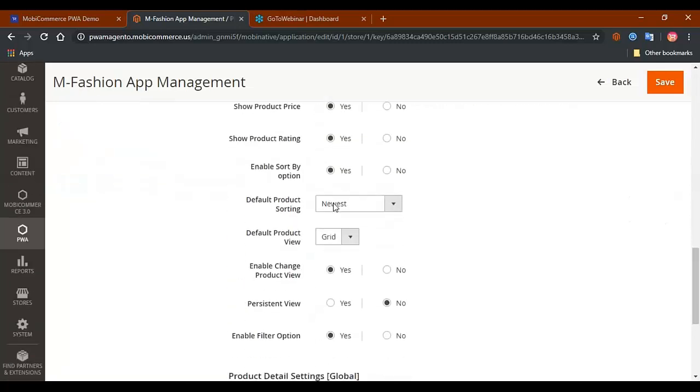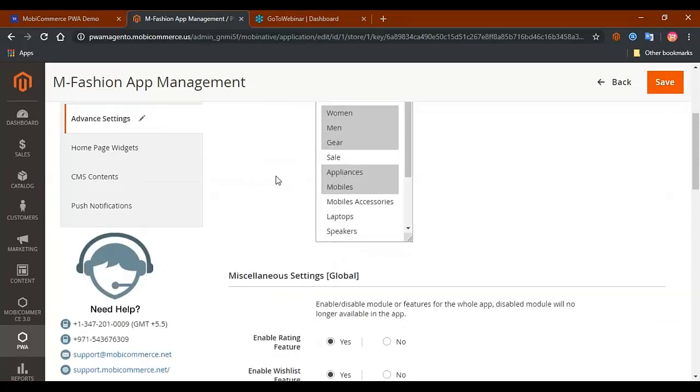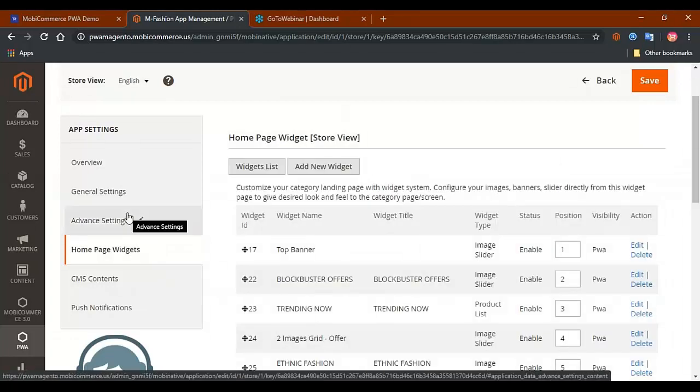Then in a similar fashion, we have many features available. So the idea is to eliminate the dependency on the technical person. So those features, again, you can control.